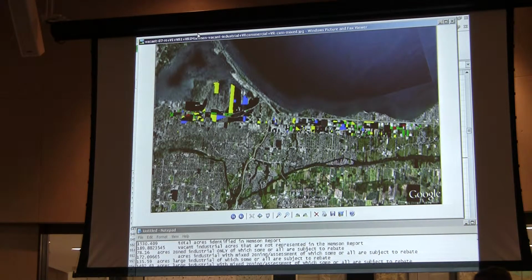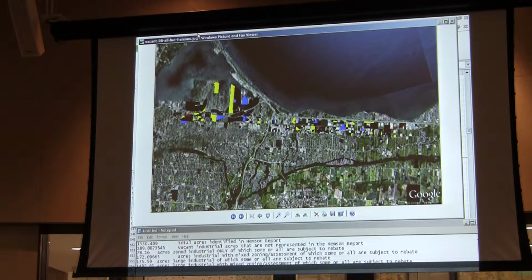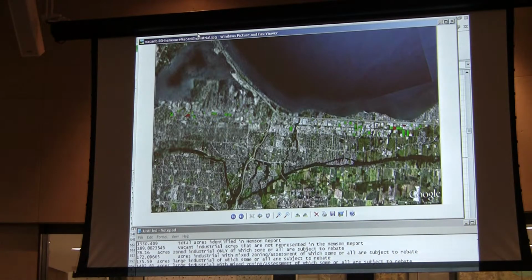And this adds a commercial component, which is not strictly what we're talking about here, but includes some commercial uses we just wanted to capture. And I'm just going to back up through so you can see where we started with the Hamilton. So this is what they identified as available.